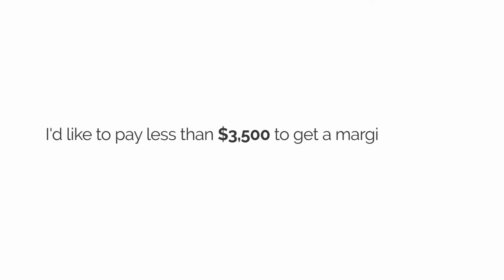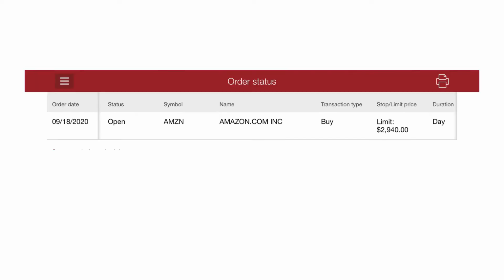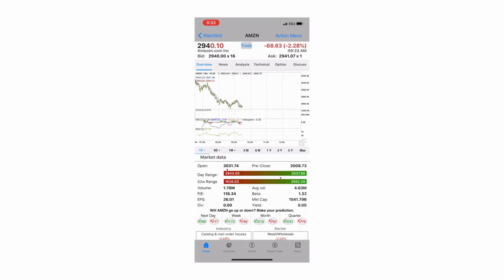I just decided, you know what? I think it's worth about $3,500 a share. If I can get this at a good discount to that, then I think it might make some sense to buy shares. And so that's what I did. When it got into the range between 2,900 and 3,000, I bought some shares.